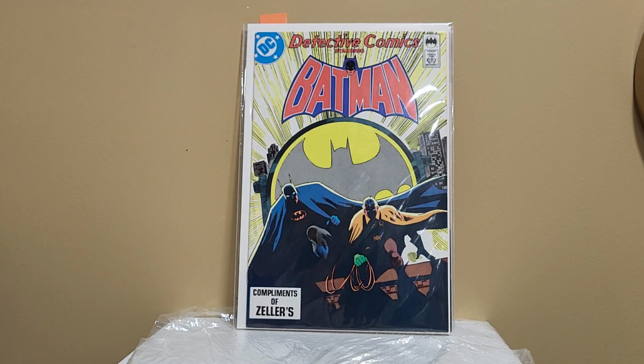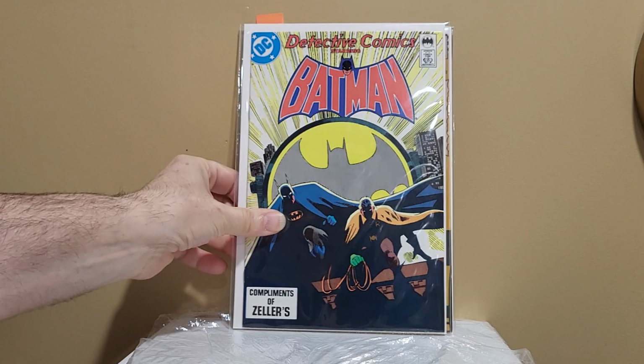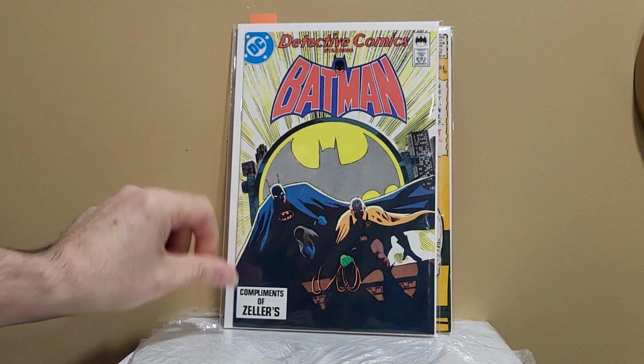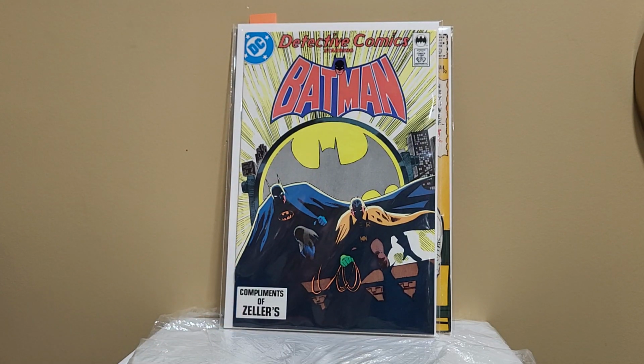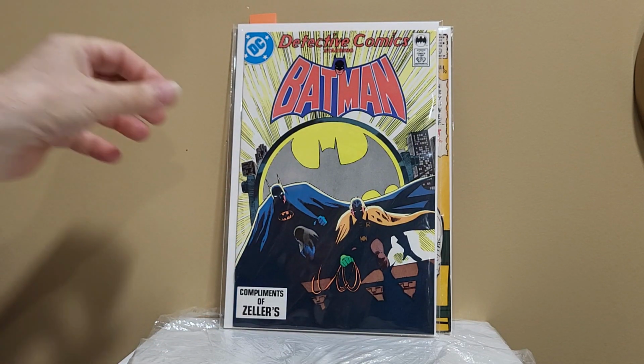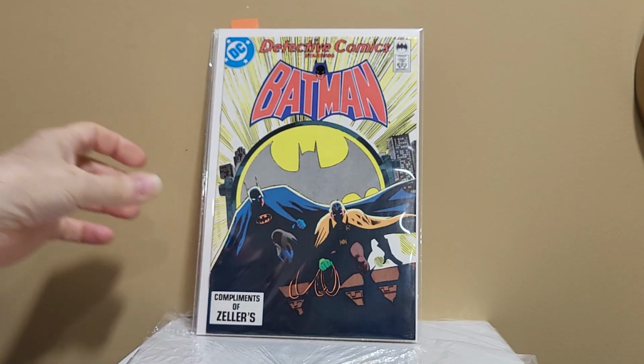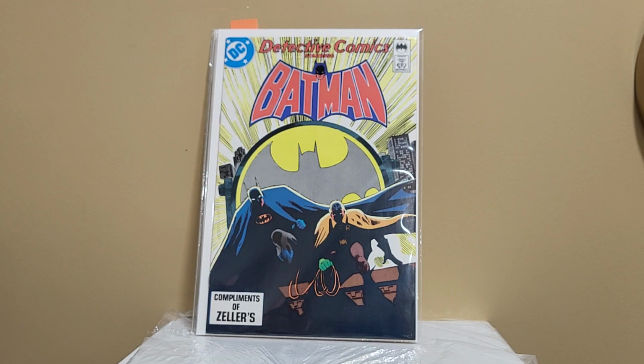This one here, this is Batman or Detective 561, I believe it is. Yeah, 561. This is the Zellers variant. And if you're not familiar with the Zellers, it was a Canadian drugstore that did this. And these are very, very hard to find. They easily can sell for $60 to $100 raw. So I was happy to grab this one.